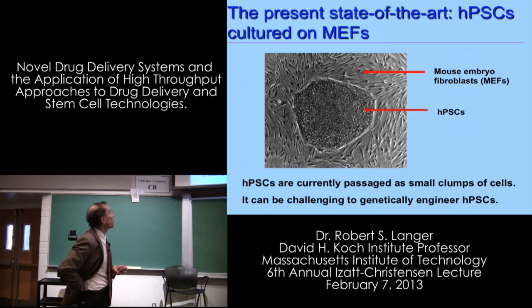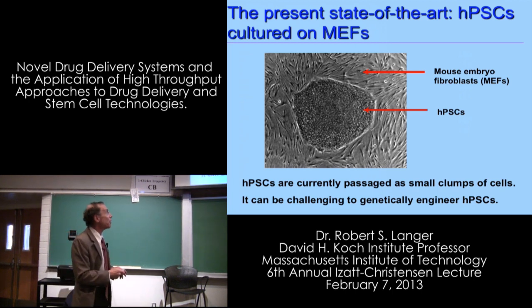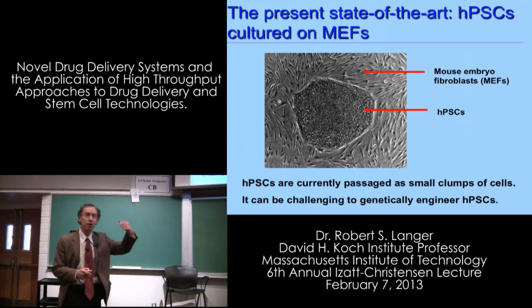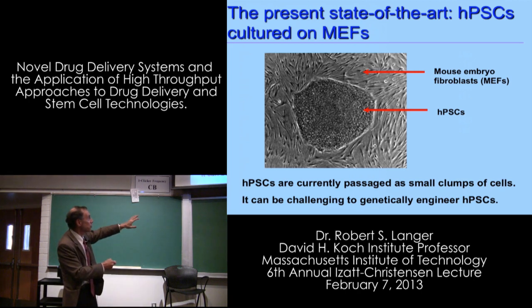is that when people grow them, they don't grow them on a simple surface. They actually grow them on what are called mouse embryonic fibroblast feeder layers. What that means is that when you make these cells, they're sitting on a surface like this, right next to the mouse embryonic fibroblast, and they're passages of small cells, clumps of cells. Now, it's going to be challenging to genetically engineer them, but there's some additional problems.